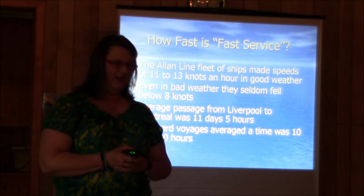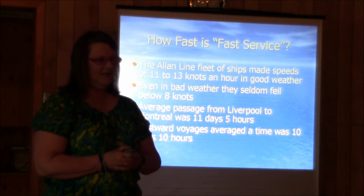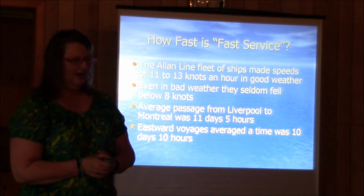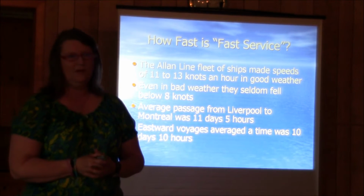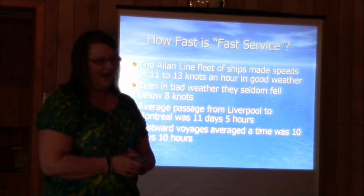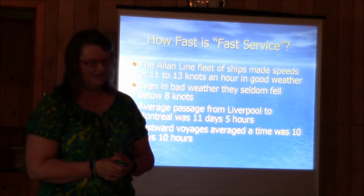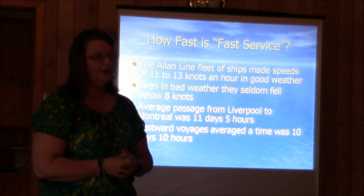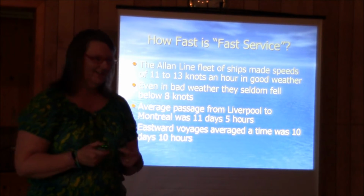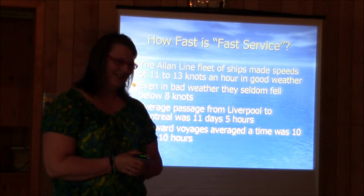So how fast was the fast service? The Allen Line fleet of ships made speeds of between 11 and 13 knots in good weather, and even in bad weather they seldom went below 8 knots, which is pretty good. The average passage time from Liverpool, England to Montreal was 11 days and 5 hours. Pretty impressive considering that the other ones were 43 days and stuck in the ice. And so they were having a little more success than the previous contractors.